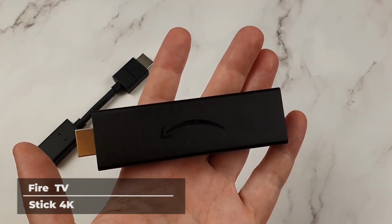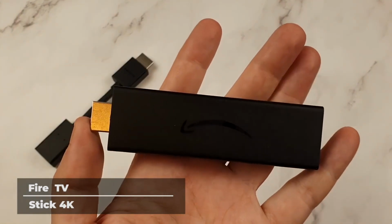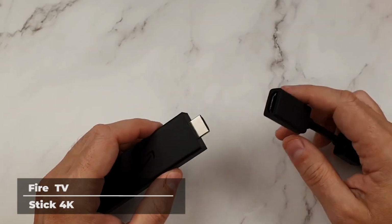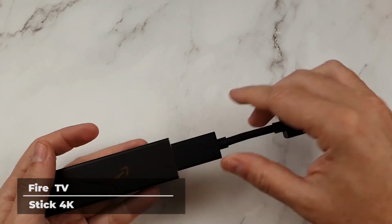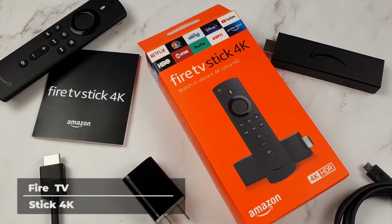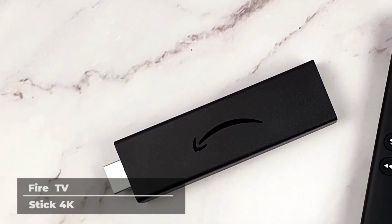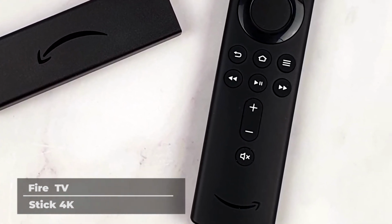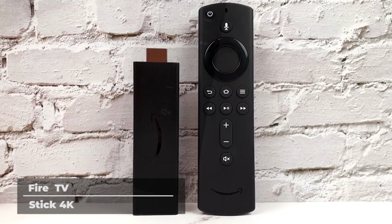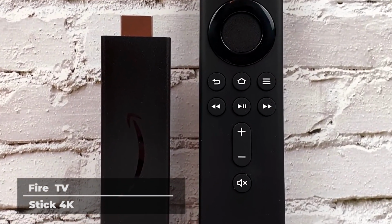Fire TV Stick 4K. Hailed as Amazon's most powerful streaming device, the Fire TV Stick 4K is one of the absolute best Android TV boxes on the market today. With support for leading HDR formats, Dolby Atmos audio, access to the latest 4K content, and a lightning-fast processor, Fire TV Stick 4K enables you to experience the beauty of 4K Ultra HD movies and shows on your TV.